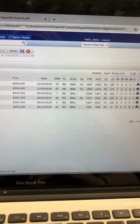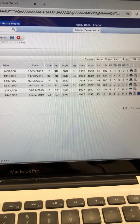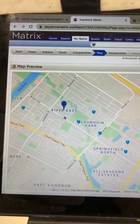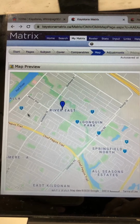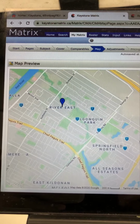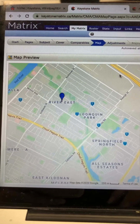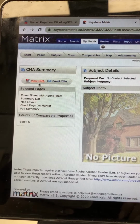So comparable properties, again, these are the 6 that I have on here, and then I'll show you the map. So this is important because I want to make sure that I'm picking the properties that are closest to the property I'm doing the assessment on. So maybe these 2, this one, maybe this one here on Gateway. These 2 might be at a different price point, but I'm gonna check and make sure that that's the case. I'm gonna finish this here and take a look at it.